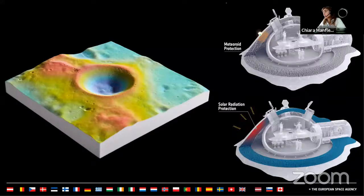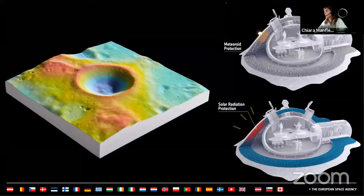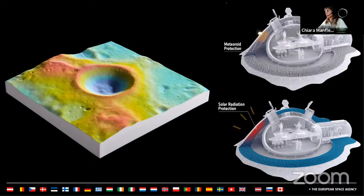Obviously, as I was mentioning, human exploration is what drives our curiosity the most. And the idea of one day spending some time on the moon, I'm certain, has also tickled your imagination. We do certainly look into how we can do this best. It has to be sustainable from a resources point of view, but we also have to make sure that we protect the astronauts that are on the moon and go towards the moon and even Mars.